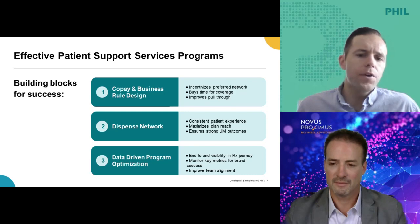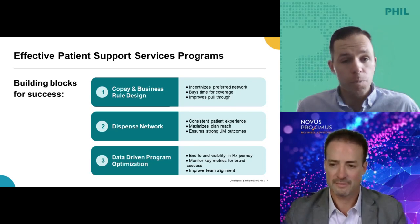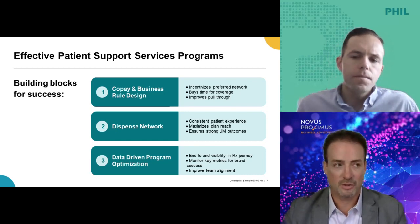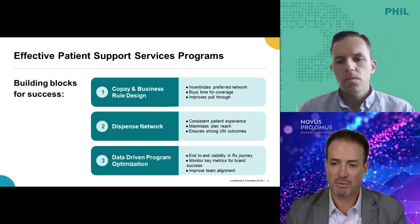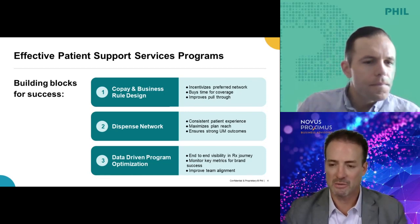And Patrick, I'd love for you to touch on how you think brands should be thinking about structuring their dispense networks and why that's really important. Yeah, and I think as you're thinking of launching or relaunching from a market access perspective, it's always about the distribution channel. How can you get your product out there in as many hands as possible to be utilized appropriately with the right messaging and follow up and education?